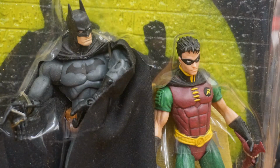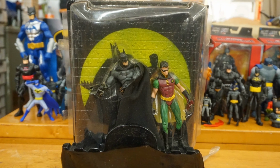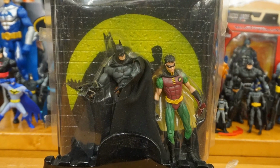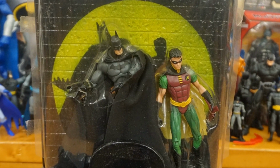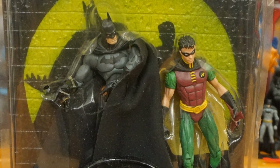One particular figure that interested me was this set here of Batman and Robin, and if you look at it, it has their shadows in the background on a stone wall. Where did this piece come from? Originally, I believe this came out in the 1990s, and you'll notice that most of my figures are out of box, with occasional exceptions. But somehow the box got damaged. But I always loved this image.